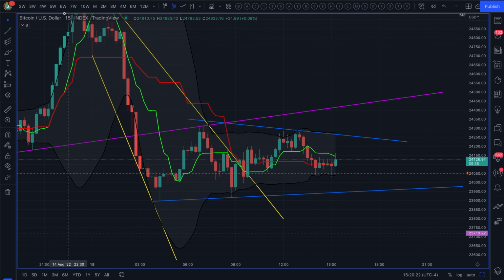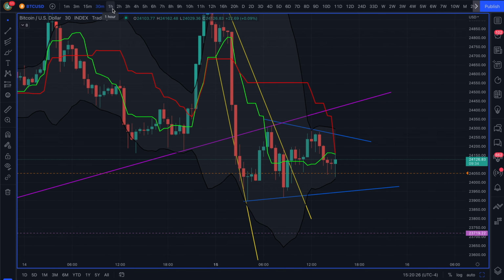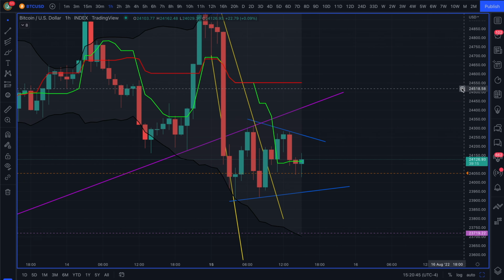If we jump further up the time frames to see what we've got in the others, we've got the red that's actually coming down here to break through the green, indicating that the green would be up above. So this is more of a bullish signal. So once the green is above, like for instance is probably the case here on the 1 hour. Oh no, it's not on the 1 hour.